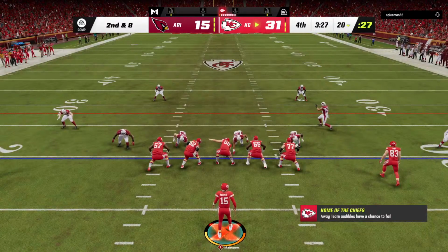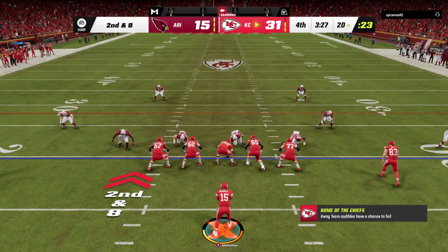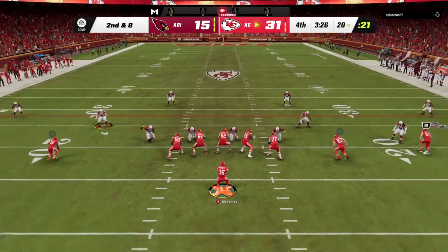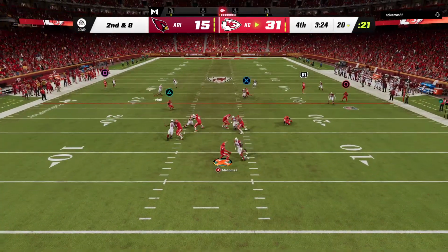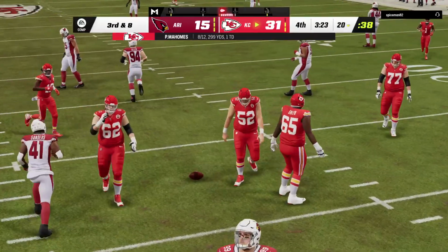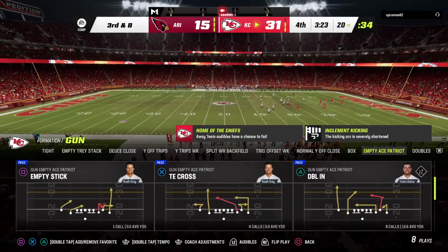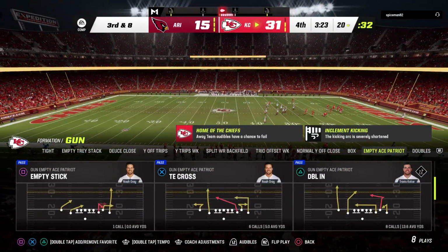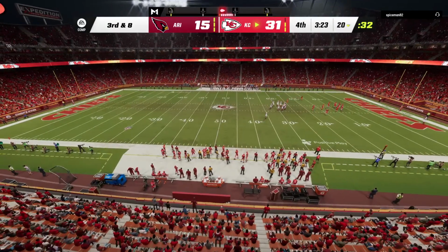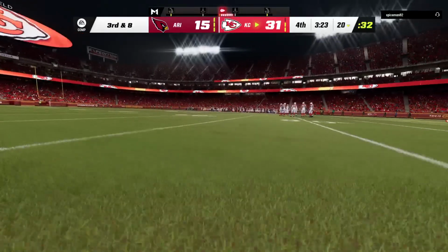2nd and 8 coming up. Now here's Mahomes. And he takes a shot on the release as this will be incomplete. Well, that's a good piece of quarterbacking right there, because he certainly felt the pressure coming. The alternative, getting sacked for the first time. He didn't like that option at all. Did a nice job saving yardage by throwing that one away.